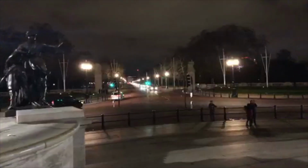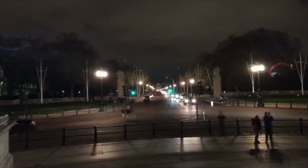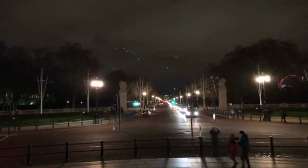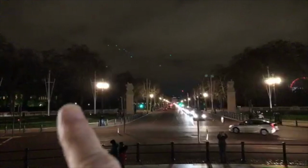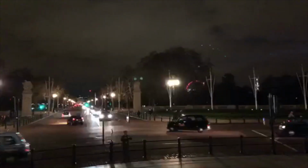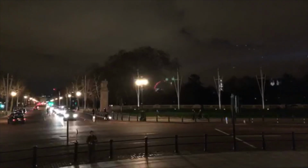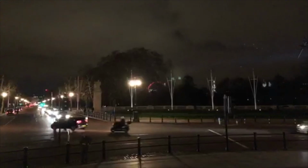And you're looking down the Mall, and that is the long avenue that goes all the way down to Trafalgar Square, and then the Admiralty Arch. It's very difficult to see in this area here. Over here is Clarence House, where Prince Charles lives, and you can see that red arc over in the distance. That red arc is the Millennium Eye, a large Ferris wheel on the other side of the Thames, on the other side from the Palace of Westminster.